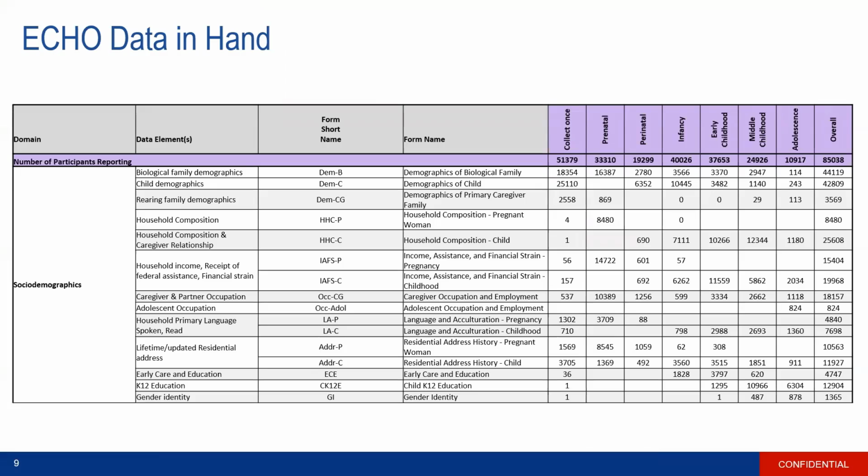In addition to just the total number of people recruited, the amount of data coming in is quite extensive, and this is just really across tabs of the number of subjects that have data by just the basic sociodemographics, by age. So what we have is data on almost 51,000 children at different points throughout their lifespan. So we have some data from children at perinatal all the way up to adolescence. So we actually have very nice longitudinal data within ECHO.